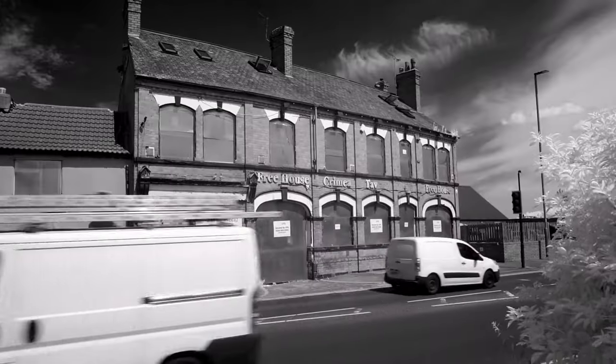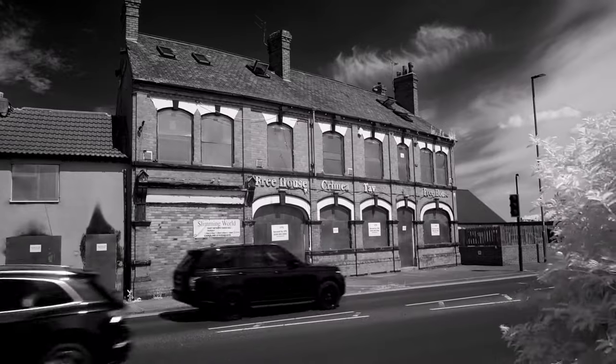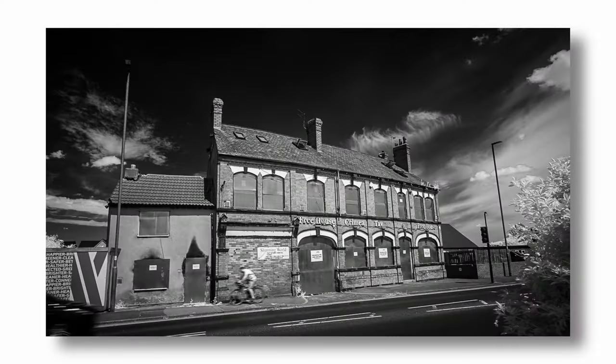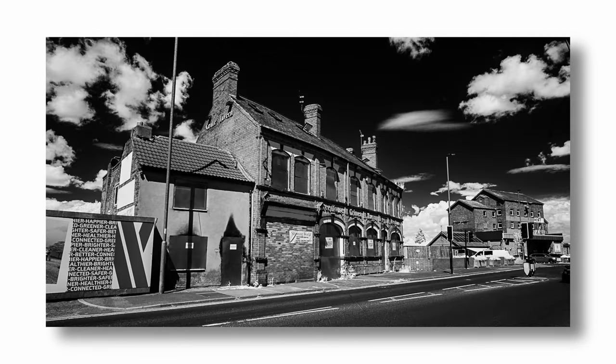I then rode back into Castleford itself, past one of my old favourite pubs, the Crimea Tavern, and that unfortunately is due for demolition anytime soon, so I took this photograph more for historical reasons more than anything, but I do like it. I love the contrast in it, I love the composition.